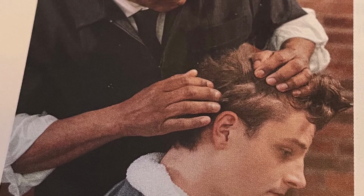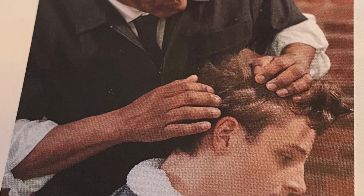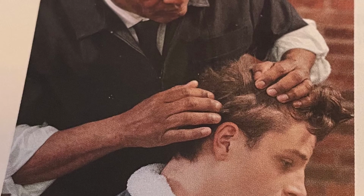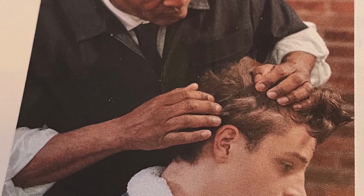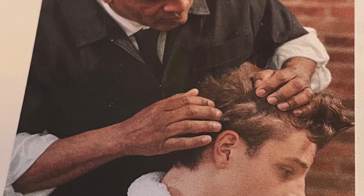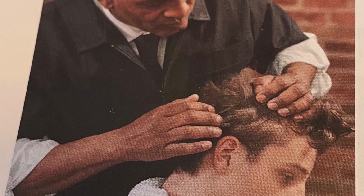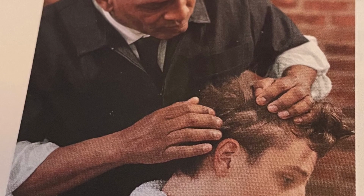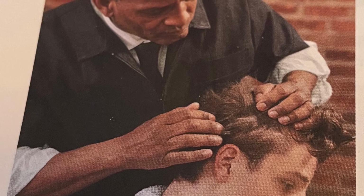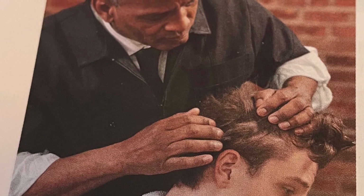Conditions of the hair: dry, brittle, fragile, oily, normal, or chemically treated. Hair density: thin, medium, thick. Hair texture: fine, average, coarse. Hair porosity: low, resistant; average, normal; high, overporous. Hair elasticity: low, breaks easily; average, normal.